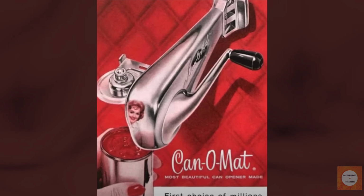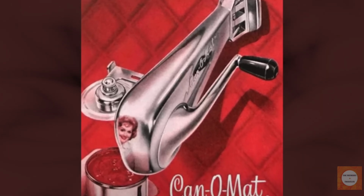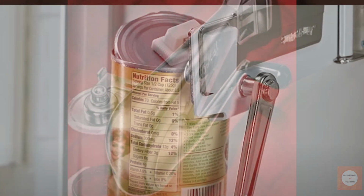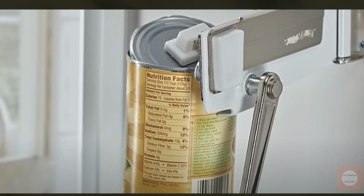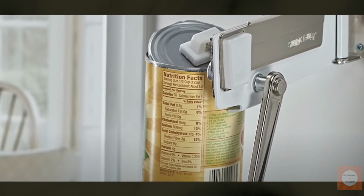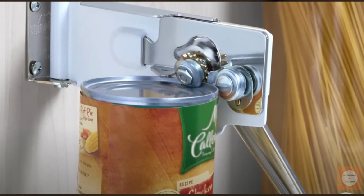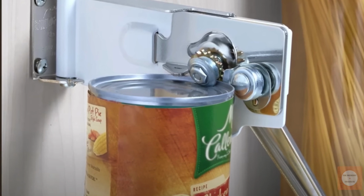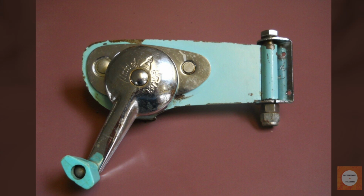Your eyes are immediately drawn to a curious contraption mounted on the wall. The wall-mounted can opener. It's not just a tool, it's a silent sentinel of convenience, always at the ready to tackle the next stubborn tin can. Imagine the satisfaction of walking up to this mechanical marvel, can in hand. With a swift motion, you secure the can's rim into the opener's waiting jaws. A few turns of the crank, and voila! Dinner is one step closer to the table.